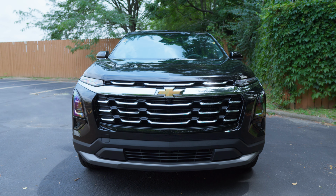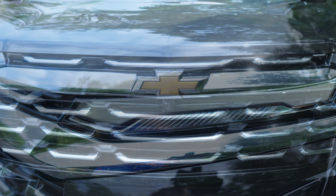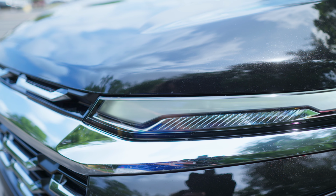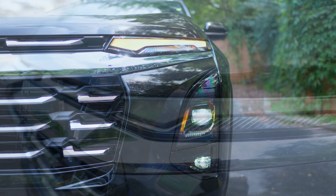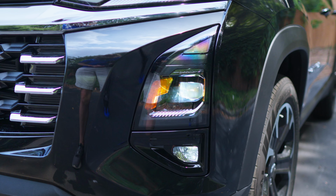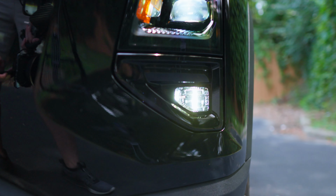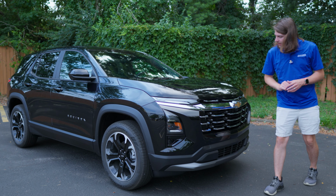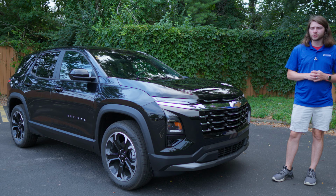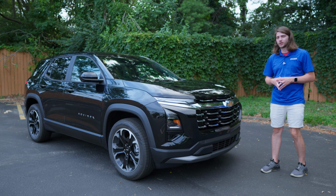Here on this LT trim, you're gonna have this high gloss grille here, gold Chevy bow tie. You're gonna have some low profile LED running lights, and then you're gonna have LED main beams and high beams in this lower cluster here with some little accent fogs at the bottom. And you are gonna have LED taillights in the back as well. But you do have a front facing camera that's gonna work with your HD surround vision. And this is an LT, this is the lowest trim level you can get, and you still get that HD surround vision on here, which is awesome.